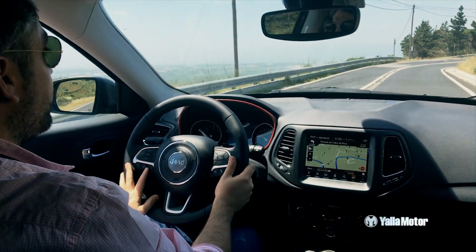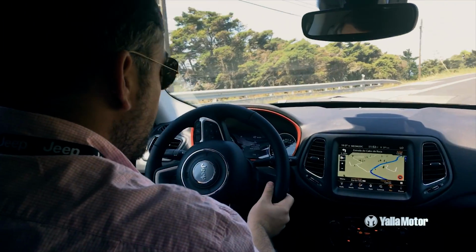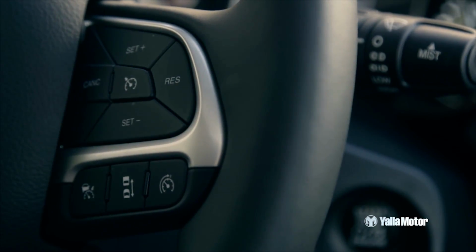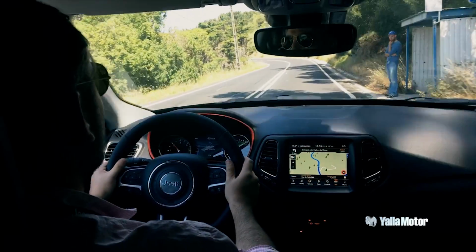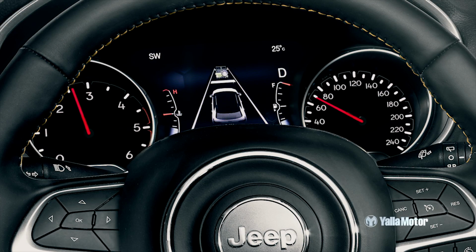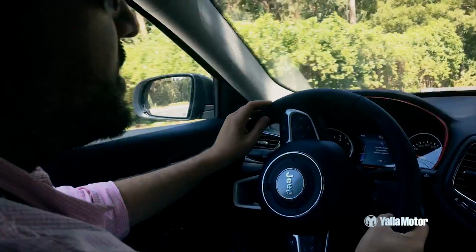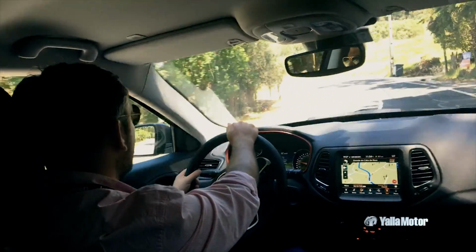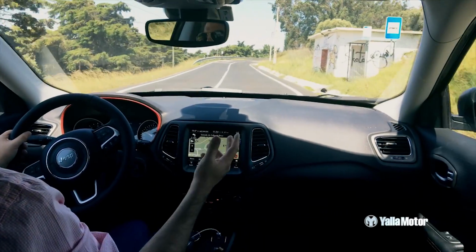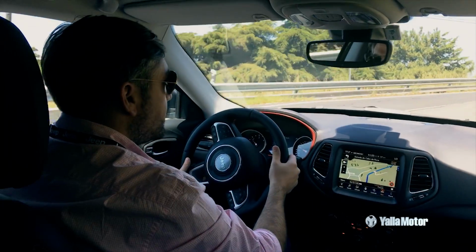We have Bluetooth telephony over here. Let me take this curve. All right, here we go. Then the adaptive cruise control, lane keep assist as well. We can see here in the cockpit there is another screen. It's a 7-inch screen that provides all the information available for the car, for example the pressure of the tires, the speed, level of fuel, etc.